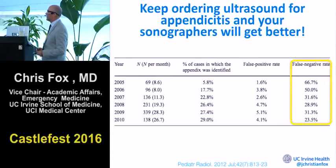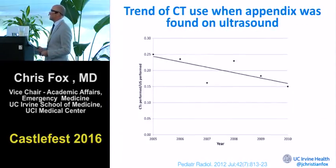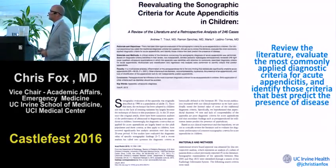This is probably my favorite slide from that article, is the sense that as you go through the years from 2005 down to 2010, the time in which you could find the appendix really went up, and the false negative rate went down because you could find the appendix once you got better at doing it. That's the whole concept here. They did a lot fewer CT scans during the period, and they found all kinds of other interesting pathology while they were searching for the appendix.